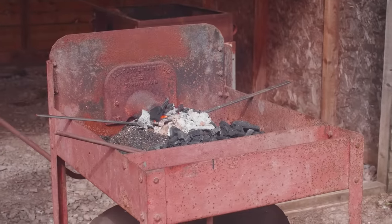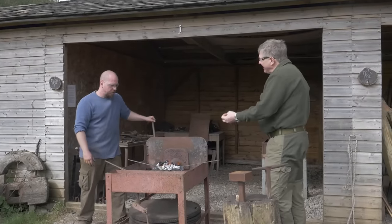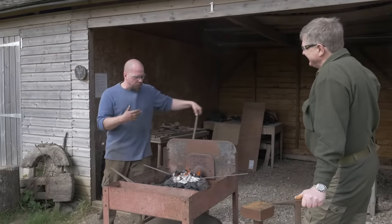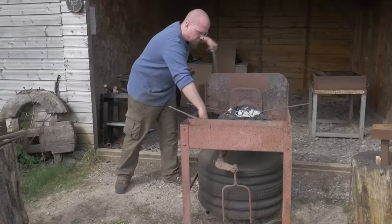The tongs, yeah, and the hammers are all still the same. And the smell and the sound is the same. Yeah, it is. It's almost like you're stepping back into history when you're working with traditional equipment and tools.